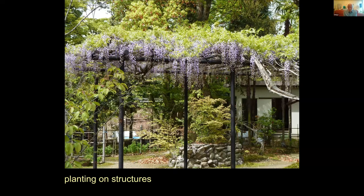Another thing we might want to think about is that instead of always considering that planting happens on the ground, we might want to raise up some structures and have planting over the top of it so that we can actually walk underneath it and be sheltered from the heat of the day by the planting. But also this adds to the three-dimensional qualities of it.